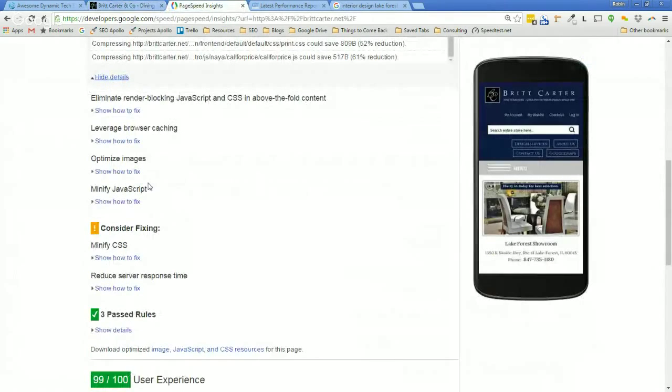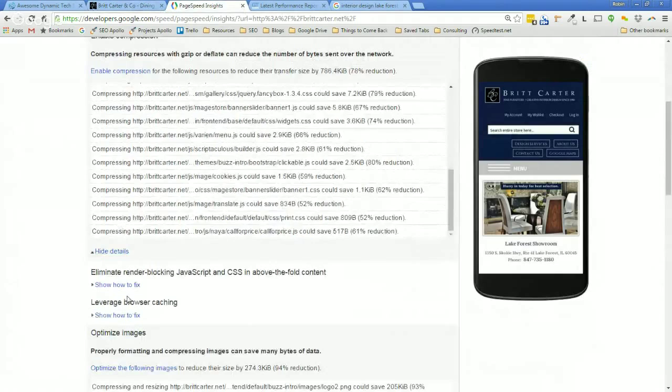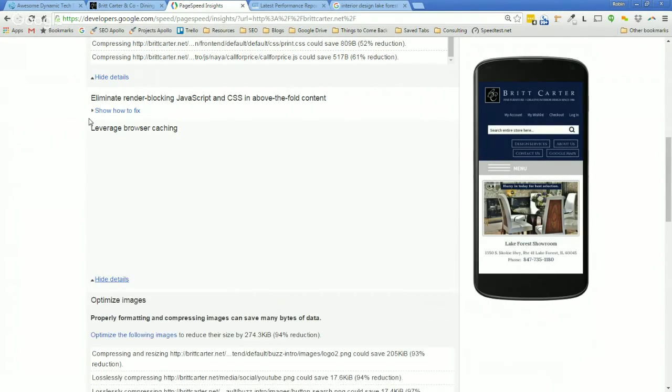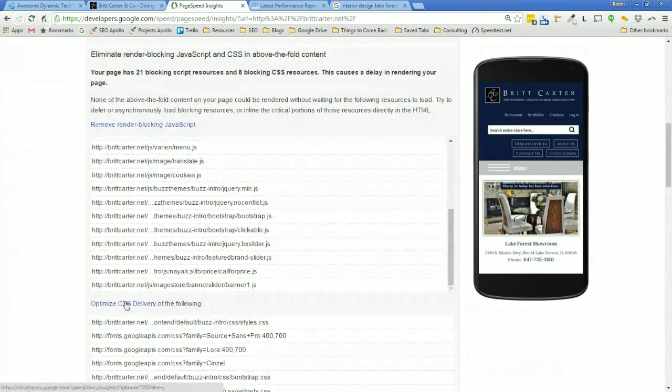Couple things you can do, that's under optimized images and compressing images. What you want to do is name the pictures correctly, so you can see that some of these are just like Facebook image, Twitter image, PNG image. So with these ones you want to make sure that the size is correct, since some of these buttons are still too large. Fixing these little things on your website will make the user experience better as well.